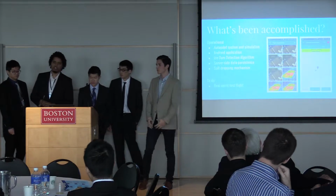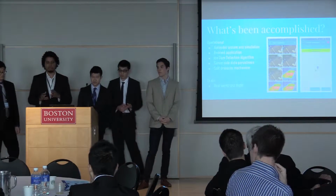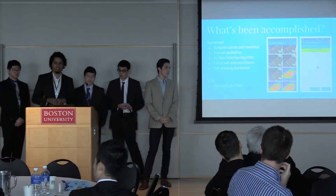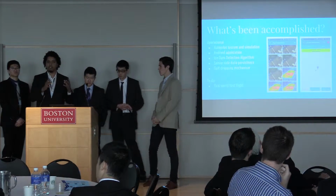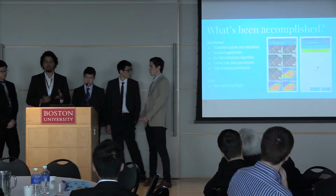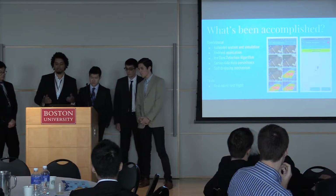So what's been accomplished is basically all of the things surrounding the drone in flight. So the autopilot system and simulation, the Android application is functional, the ice dam detection algorithm, the server-side data persistence, and the salt dropping mechanism. Basically everything the drone actually needs to perform an inspection properly, handle the data, that pipeline is all working. The only issue right now is we had issues with the real-world test flight due to flight controller software issues. So that's what's left to do that would complete the project.